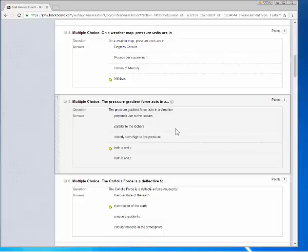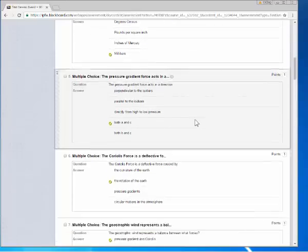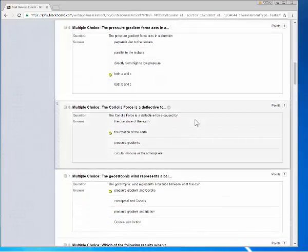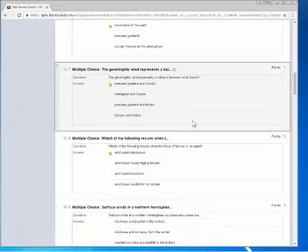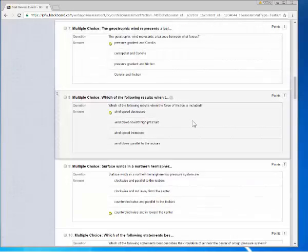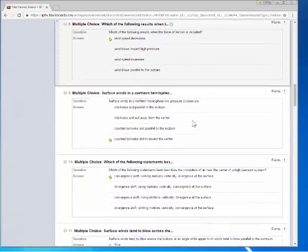Number 5, the pressure gradient force acts in a direction of both A and C, perpendicular to the isobars and directly from high to low pressure. Number 6, the Coriolis force is a deflective force caused by the rotation of the Earth. Number 7, the geostrophic wind represents a balance between the pressure gradient and Coriolis force. Number 8, which of the following results when the force of friction is included? That's a resistance the wind encounters, so wind speed decreases.